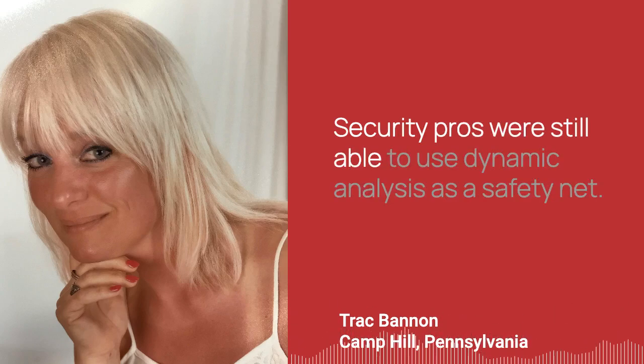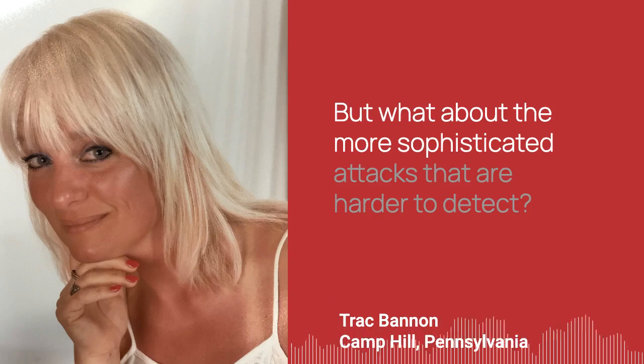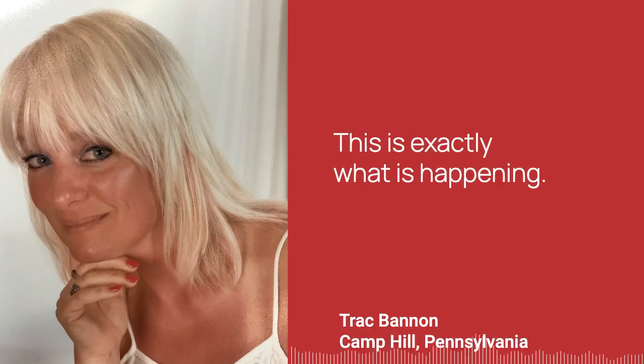Security pros were still able to use dynamic analysis as a safety net. But what about the more sophisticated attacks that are harder to detect? What if attackers create anti-debugging code to avoid detection with scanning tools? This is exactly what is happening.